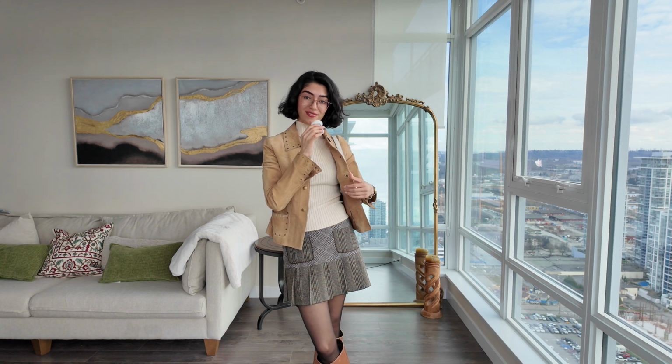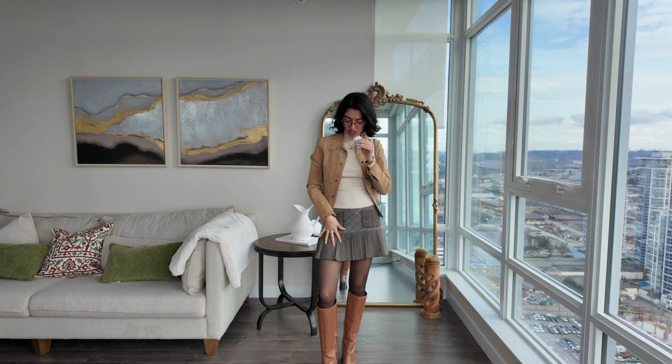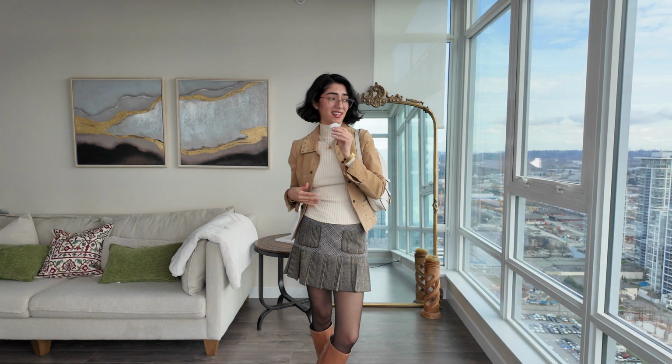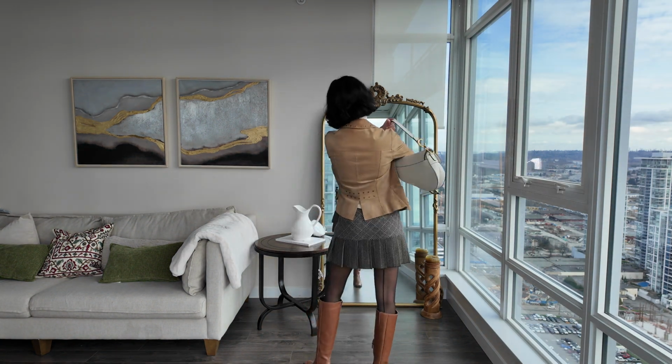One of the fun things about this look though is the fact that most of the items are vintage or secondhand. This suede jacket is an old Danier leather jacket. I bought it from Vinted. This is a really old Zara sweater. I don't even know how many years ago I bought it. And then my skirt is a vintage Juicy Couture skirt. I bought it at a premium, I would say, because it is secondhand, it's vintage, but I think it's worth it. I've worn it so many times and I love it every single time.